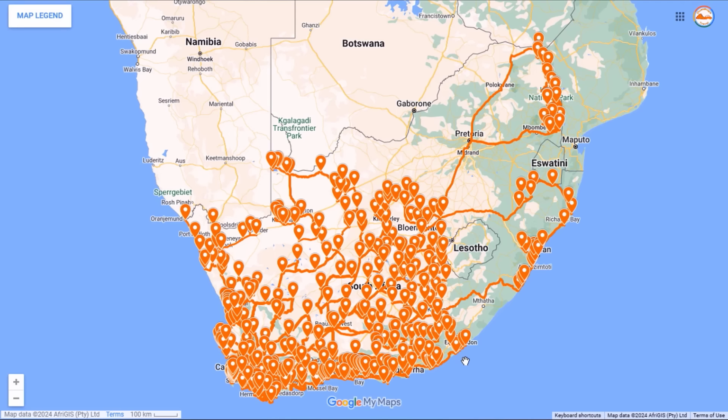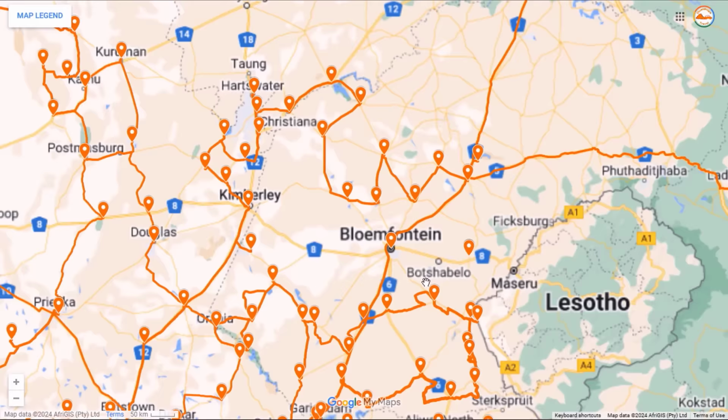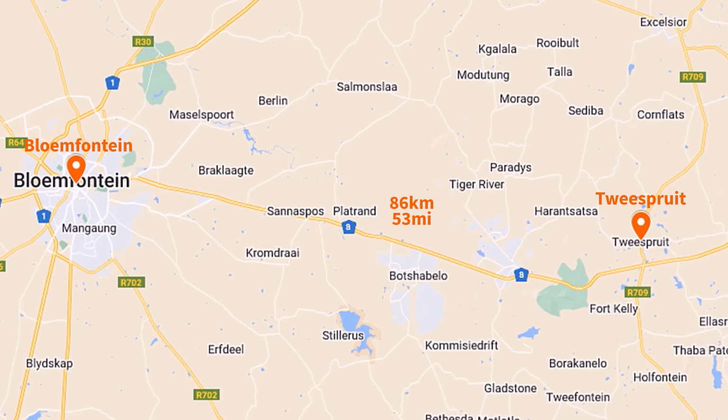We are on our way to our first little town after many, many months, eh? I am so ready. Yeah. We are heading to Tweespruit, which is about 86 kilometers from Bloemfontein.